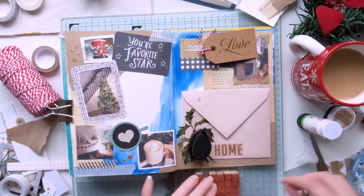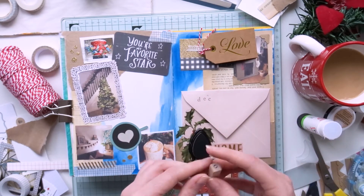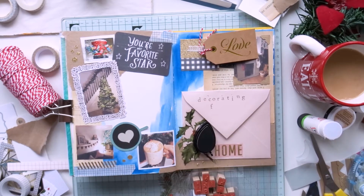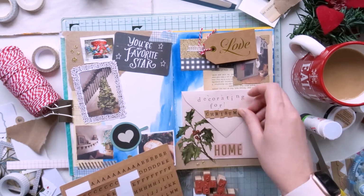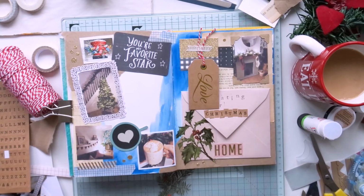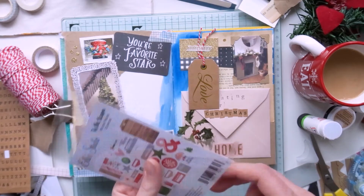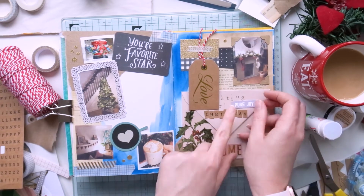I grab my little tiny stamp set and then I stamp on the title of the page onto the pink envelope, and I really love the look of the stamps. I think it creates a really nice vintage aesthetic, and I pair that with some letter stickers which I got from Hobbycraft, which again are in the craft brown paper, and I think that ties it in really nicely.